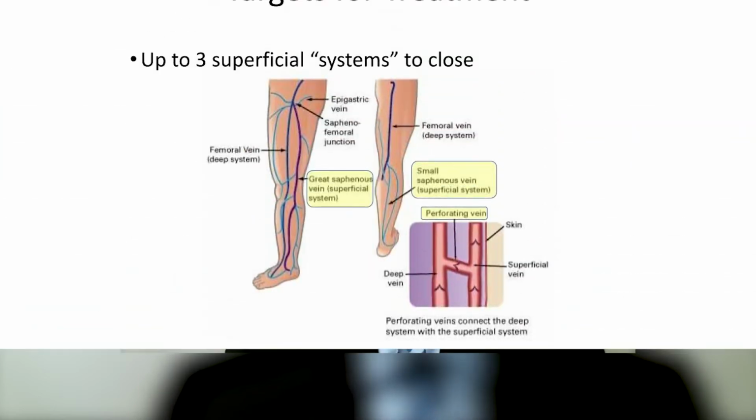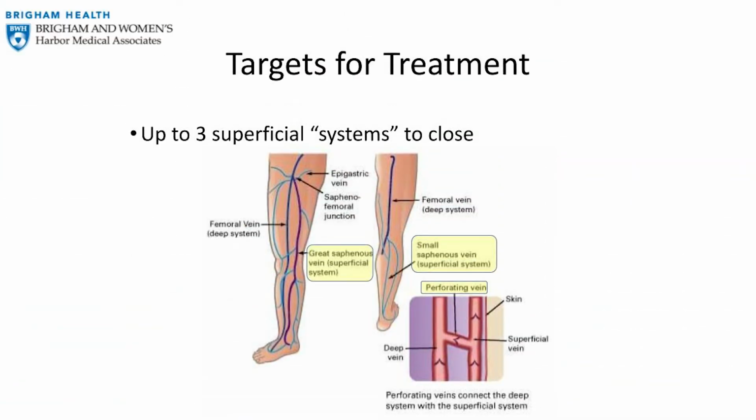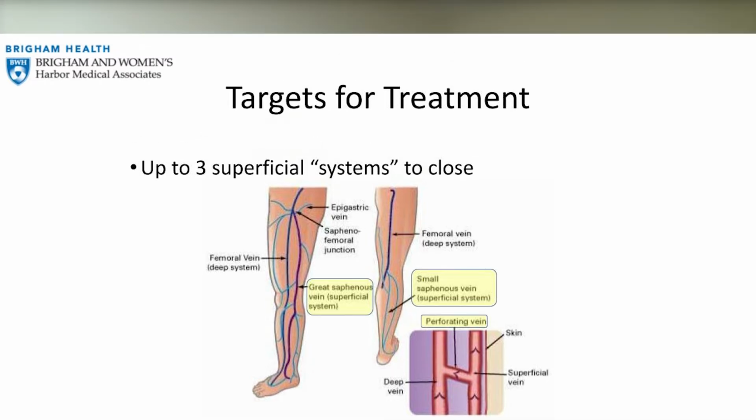Branching off the highway, we move to our superficial side roads. Those are our superficial veins, our great saphenous vein and our small saphenous vein. And then we have our little driveways, if you will. Big, long driveways are our varicose veins. Those are the ones that we see. And little tiny driveways may be our spider veins.